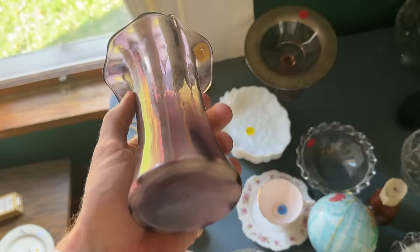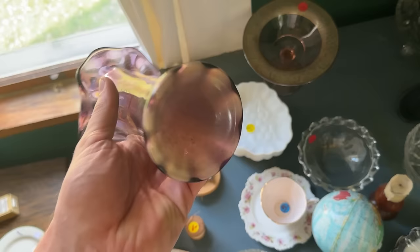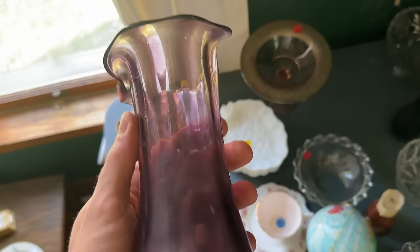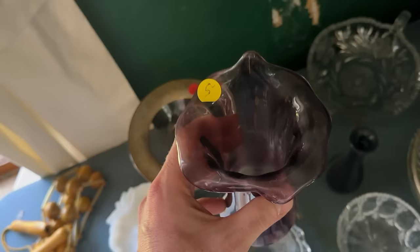$5, decent price. It's just not really brightly colored, and it doesn't feel like it has the greatest quality. It is glass. It doesn't have a maker's mark on it that I could see, but be on the lookout for these. I'm sure we'll find them in another video and find one that I really want to pick up, but some of these could go for well over $100, hundreds of dollars even. So just look for Jack in the Pulpit vases.